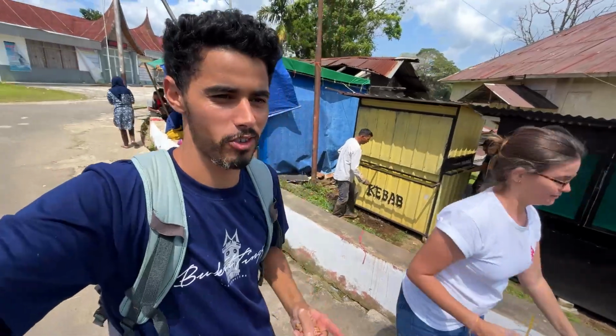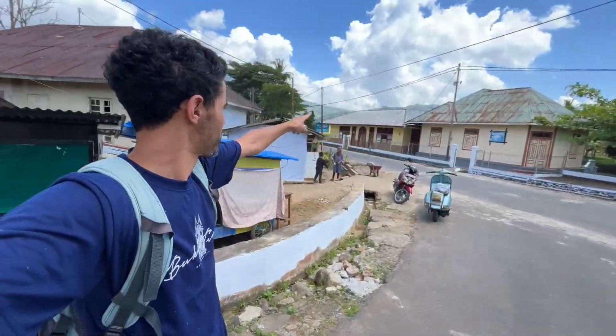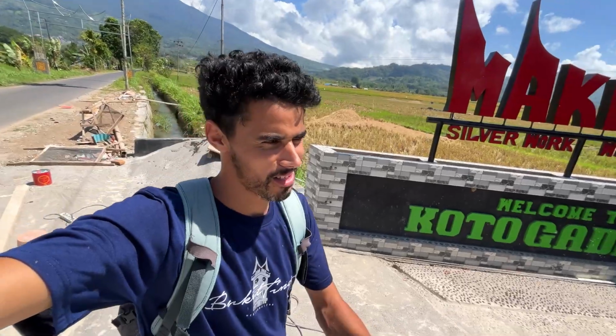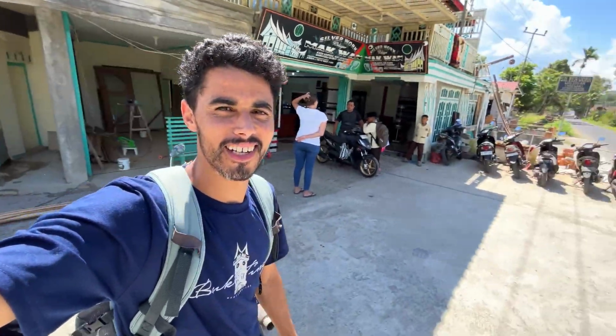We're going to look for a silver shop here. They told us that we need to take this way. It is the sign of Koto Gadang. You take that right here. We just made it to one silver workshop here in Koto Gadang. Now we are going to go inside and show you the designs they have here and what type of silver work they do. We just found the owner here.